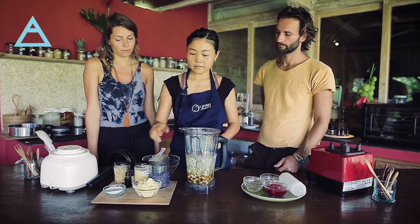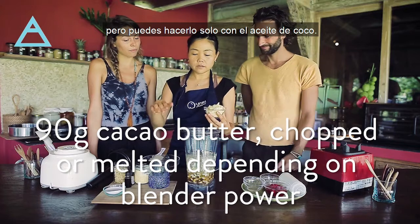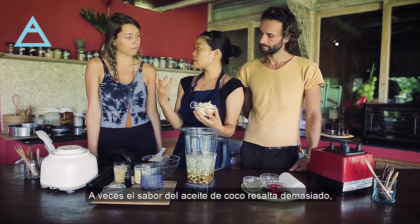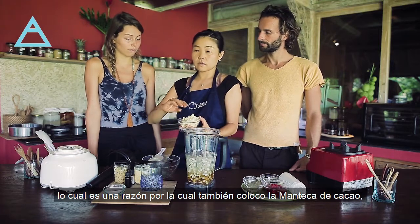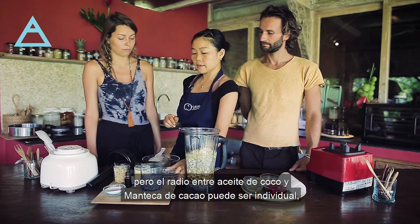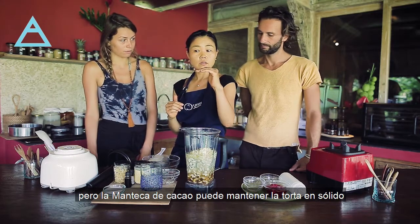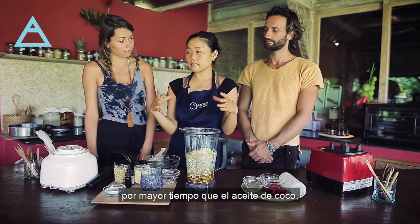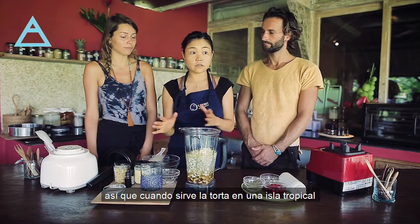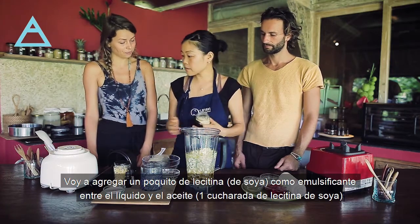I'm also going to put in cacao butter to make it set, but you can also do it only with coconut oil. Sometimes the coconut oil flavor stands out too much, and that's one reason why I also put in cacao butter. The ratio of butter to coconut oil can be whatever way you like. But cacao butter can hold the cake longer than coconut oil, because coconut oil melts more easily. So when you are serving the cake on a tropical island, you might consider adding a little bit of cacao butter.